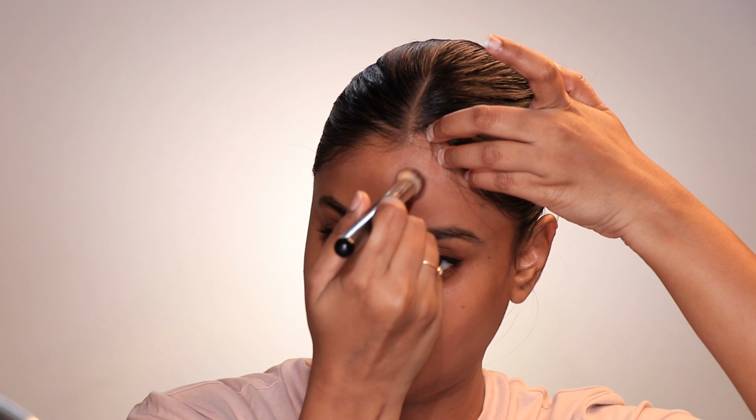This powder is hardcore. Just look how it mattifies my skin. Look at that. But warning, this powder doesn't work with damp or wet beauty blenders. So you have to use your brush or one of those powder puffs.